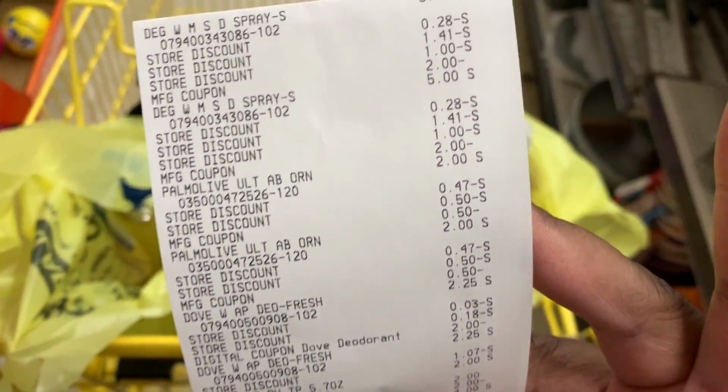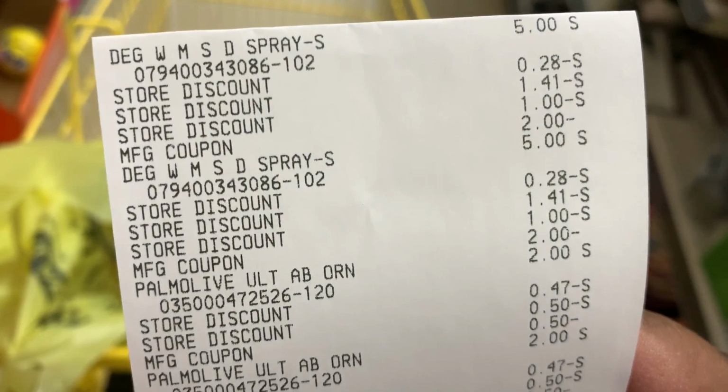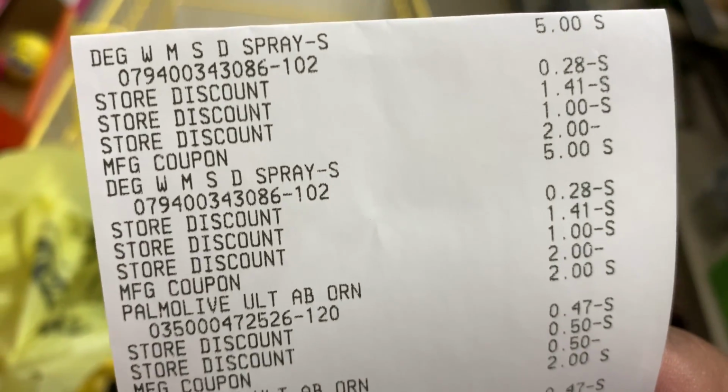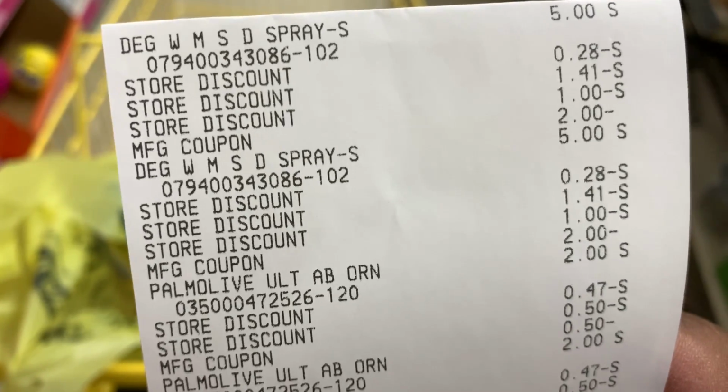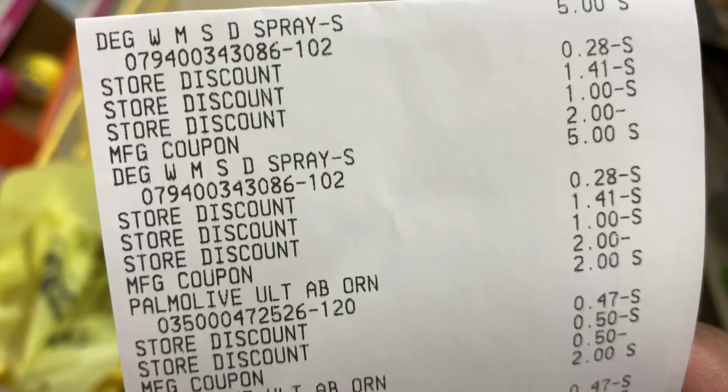All right, y'all, so that worked out really well. We got so many items for the low. There's our 2 Degree deodorants, the double store discounts, our beauty bag coupon, and the $5 off of $25, and our instant savings. So it's really triple store discounts. That's why it's there 3 times.